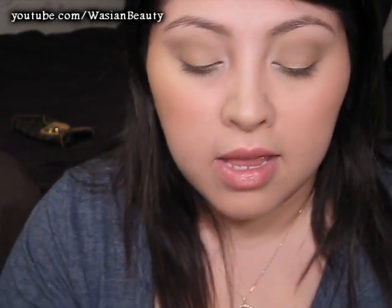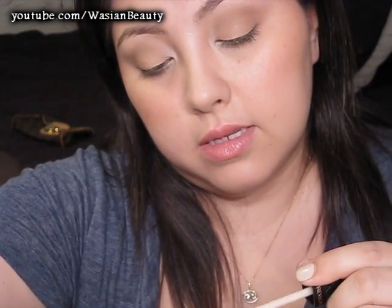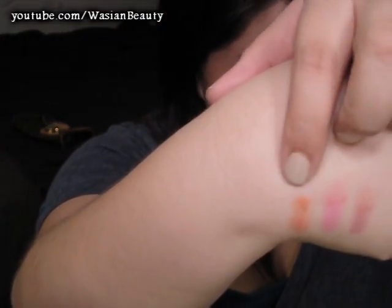Next is the MAC Jazz lipstick, this was limited edition from last year. I've been wearing this a lot. I love wearing corals. So I wear that one sometimes on its own, but usually I mix it up with the Revlon Sunset Peach lip gloss. And it's just a really, really nice combination. And that is that one right there on the end.